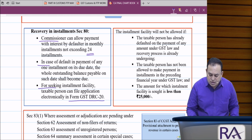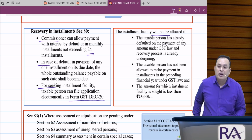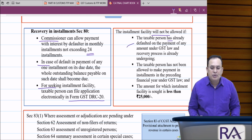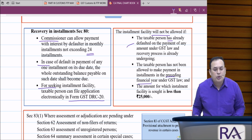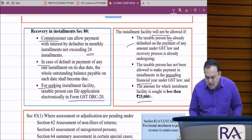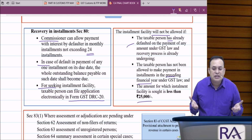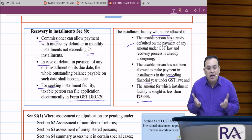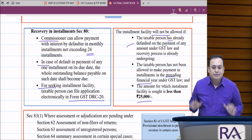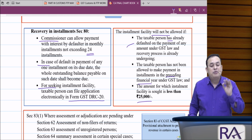However, installment is not allowed in the following cases. What are the cases? 1. The taxable person has already defaulted, then next time it is not allowed. Or in the preceding financial year, the person approached for the installment facility but it was not granted; such a person is also not allowed the installment facility in the current year. Or the amount itself is less than rupees 25,000, the question of installments does not arise. Remember, if it is less than 25,000 rupees and again you pay in installments of 1,000 rupees, 500 rupees like that, it is not allowed. So, in what cases is the installment facility not allowed?